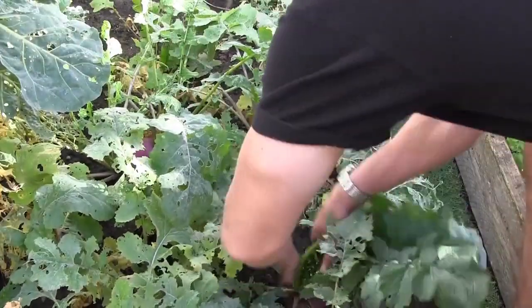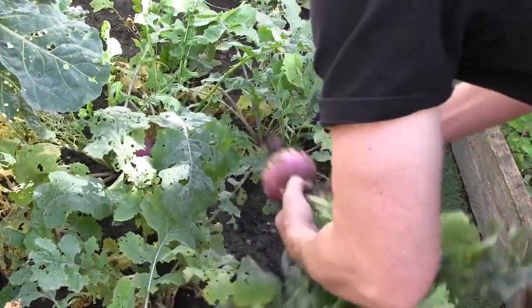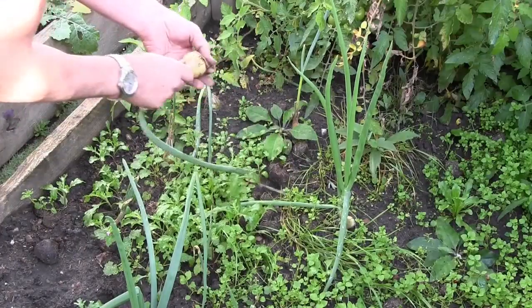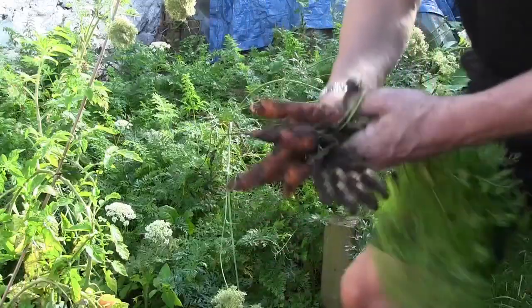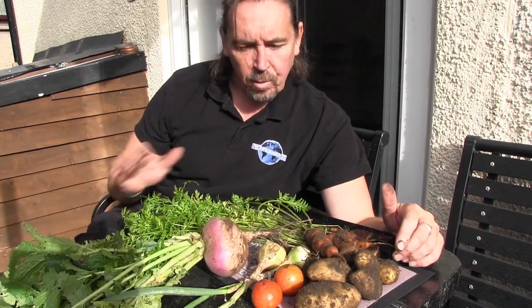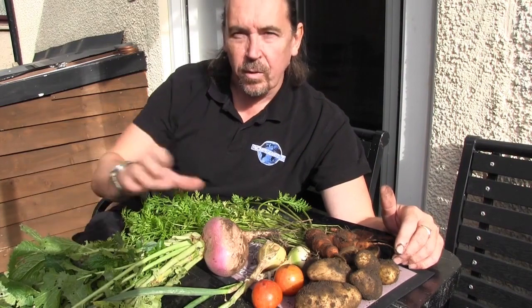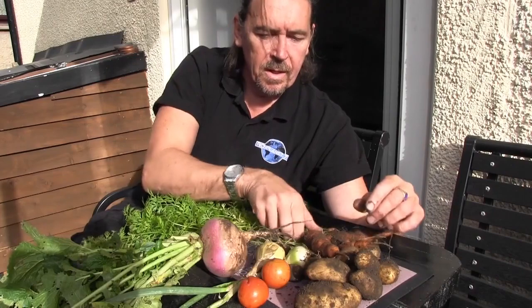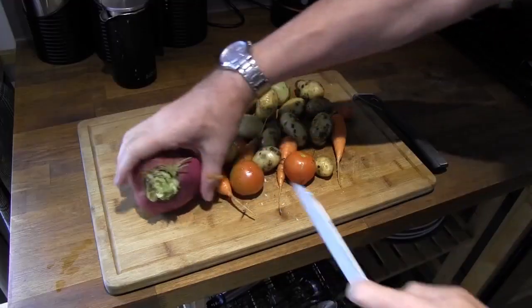Really sweet. All right. I'm not going to harvest everything. I think some of it could do with a few more weeks, but we've got enough here to make a nice broth. So we've got a Swede, a couple of onions, chuck a few tomatoes in, tatties, and some carrots.